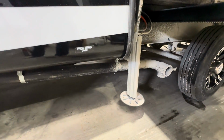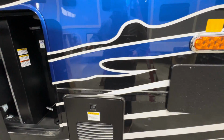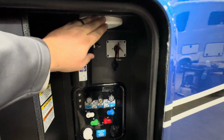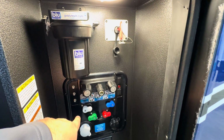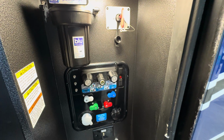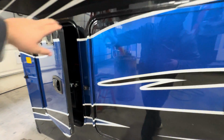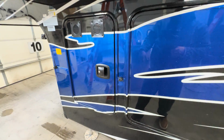You got your drain right there. Back end of your Suburban hot water heater, or the Truma hot water heater. And then right here is going to be your docking station. So you're going to see your water filter, your battery disconnect, hot and cold water in the form of an outside shower, and then your different water fills, black tank flush, all that good stuff. And then battery, where you got access for 4. These will also pop out there too.